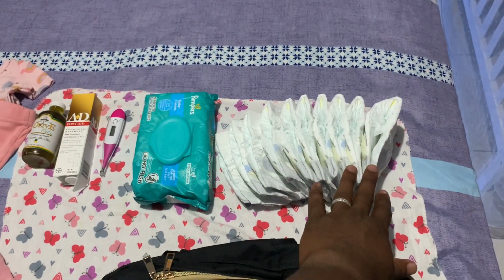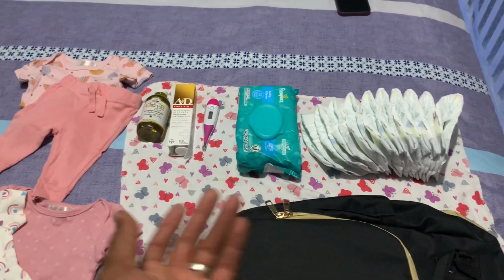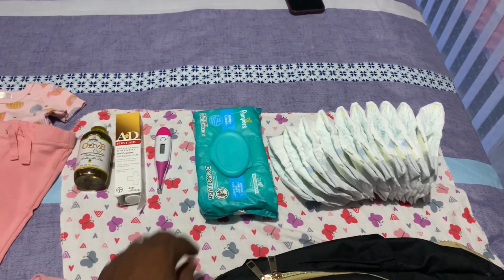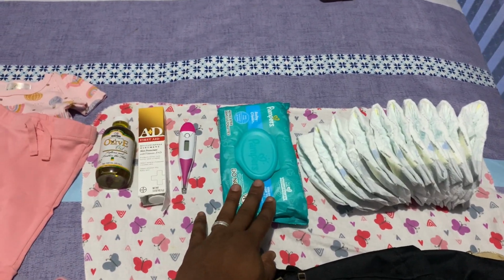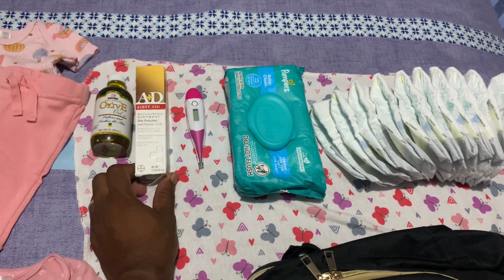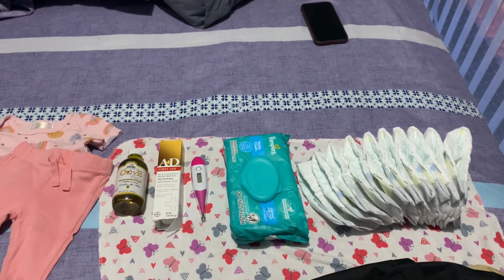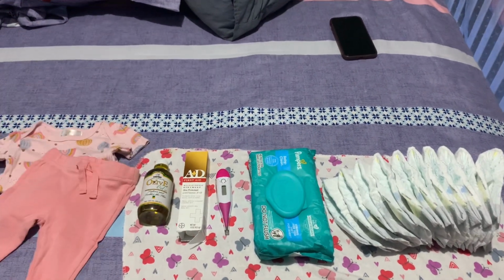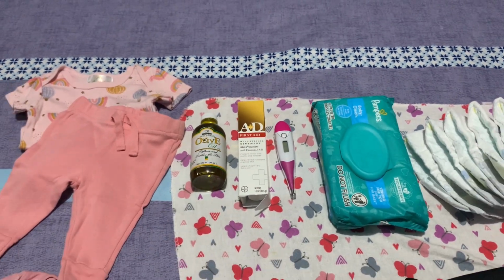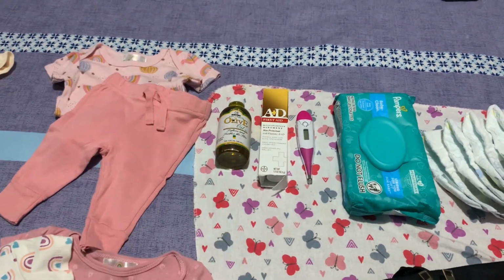So we're gonna put 10 diapers, just in case, so we have enough that we don't have to run to a gas shop and buy. We also have baby wipes, a thermometer, A and D, first aid. This is an ointment that you rub on her skin to protect against rash. This is olive oil as well, to go in her creases and make them dry.